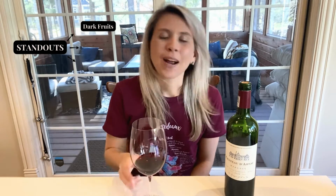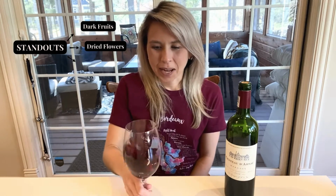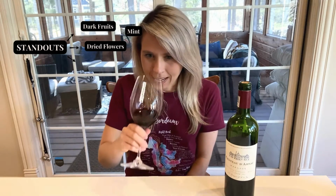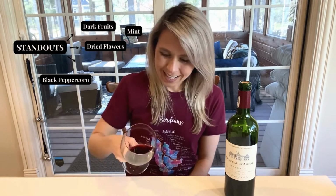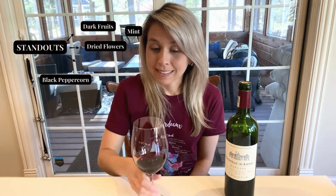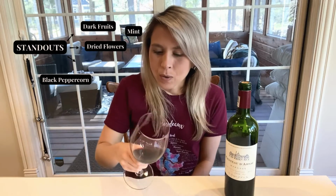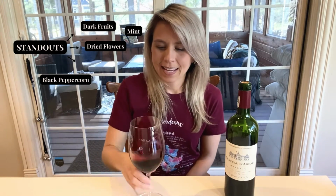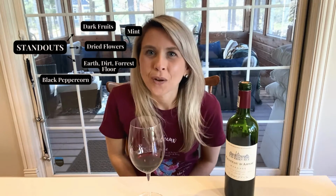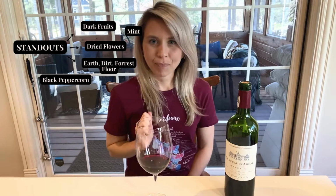I'm getting dried flowers, like a potpourri. The green is showing up more minty in this one. And there's some black pepper. It smells kind of spicy. There's some oak on this one. I'm getting cedar. I'm getting smokiness. Maybe a touch of vanilla. And then there's some forest floor, and there is some tobacco as well.